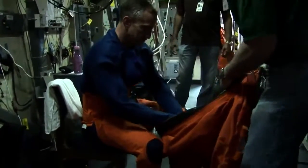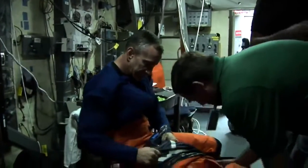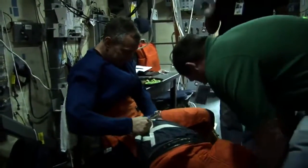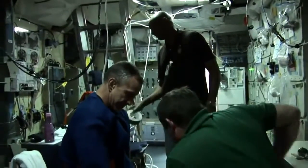Mike is like the butler helping him out here. Now doing this in space, he's going to be floating around. You're probably going to be behind him, holding him down, because he's going to be floating up. Trying to push against him is going to be a problem. So the tape is for that, to hold him down.